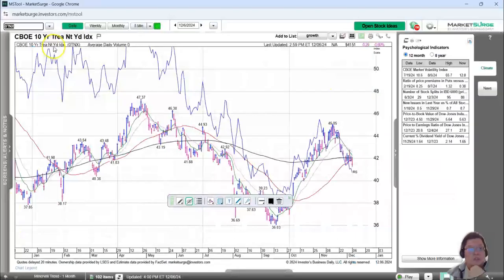This is the 10-year yield chart. Looks like, after Friday's job report, it took a new low right here and it dropped below the 50-day for the first time in a while. So this could be also another sign that boosts the market in general as this yield continues to come back down. So that's kind of good news in terms of borrowing rates and stuff.